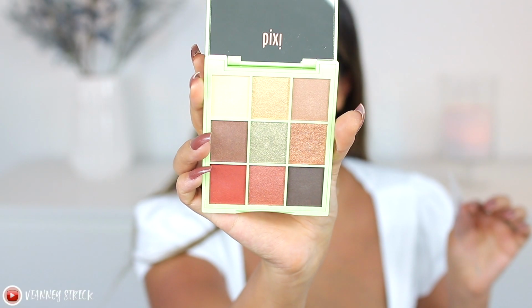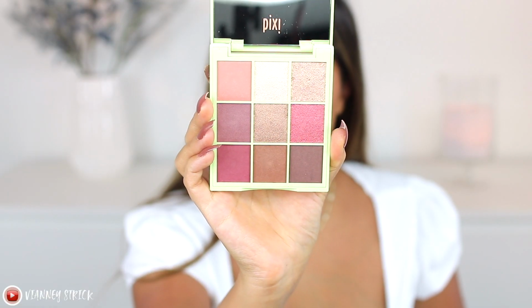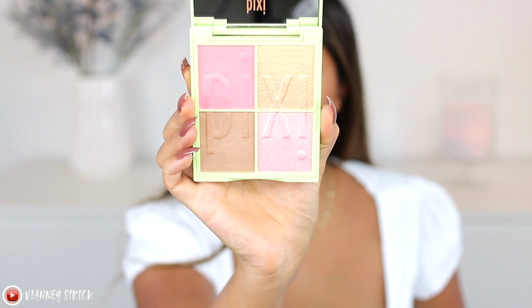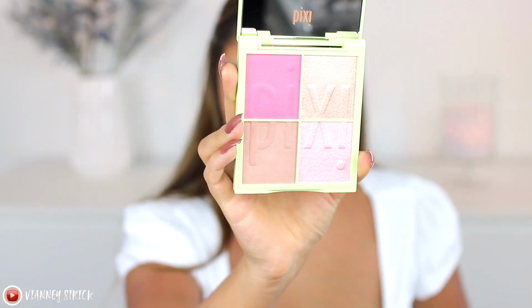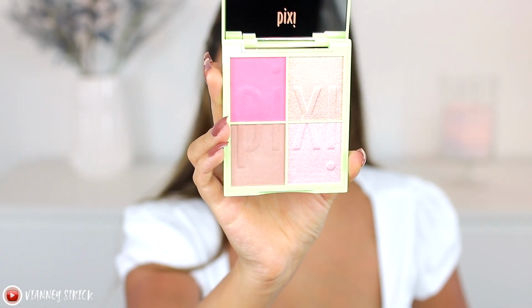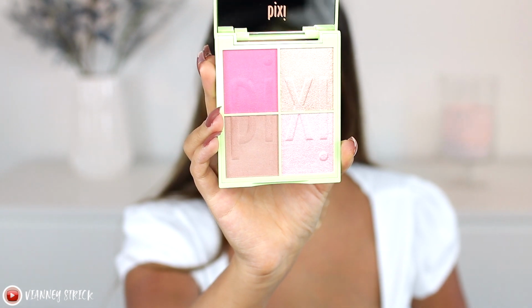Moving on to Pixi Beauty, I got these brand new palettes from them. There's eyeshadows and face palettes. They have 9 shades. This one's in the shade Hazelnut Haze. Then we have this one, which is called Rosette Ray. This one's in the shade Honey Nectar. It has 2 highlighters, a bronzer and a blush. And then this one's in the shade Sugar Blossom. It's just like the other one, but this is definitely the more pinky one.